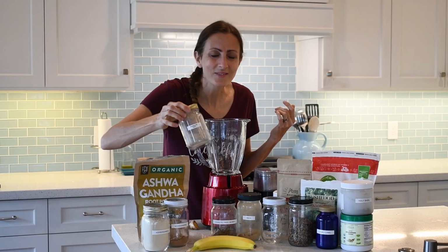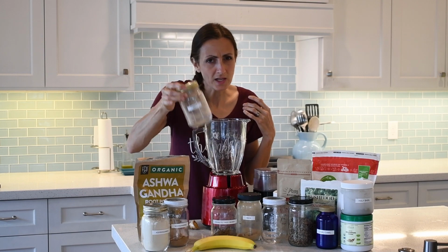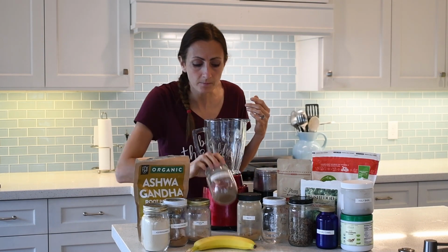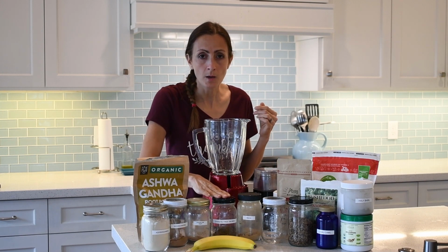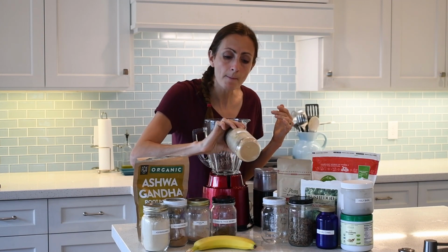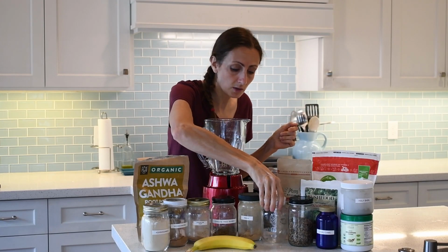This one is, now dandelion root, I don't really do that one much anymore. That's more just for liver. So that's a maybe on that one. Chaste tree berry. This one helps hormonal. So I know a lot of you with adrenal fatigue have hormone imbalances and stuff. You can muscle test all these too to see if you really need these or not. Maca. My body doesn't need that. That's another one of those hormonal ones. I took it for a little while and I have not needed it in a very long time.